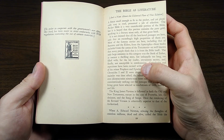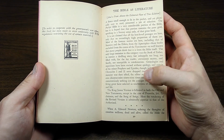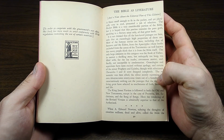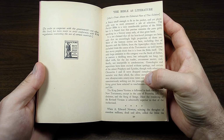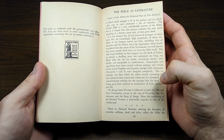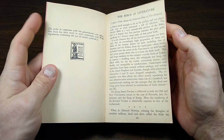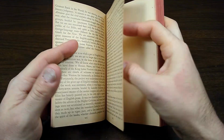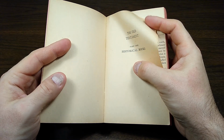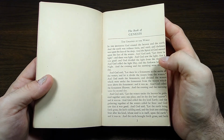And they said on the cover it's a King James version, but what we find here now is not entirely. It is a King James version, except in the case of Proverbs, Job, Ecclesiastes, and the Song of Songs. And they say here, quote, the rendering of the revised version is admittedly superior to that of the authorized. They don't explain why they feel that way, but that's interesting because revised version is very hard to find. So this is the closest I have to having one.